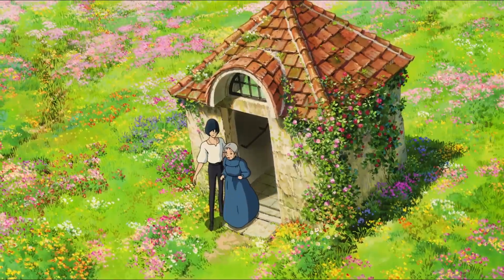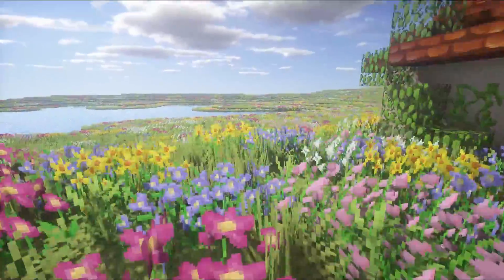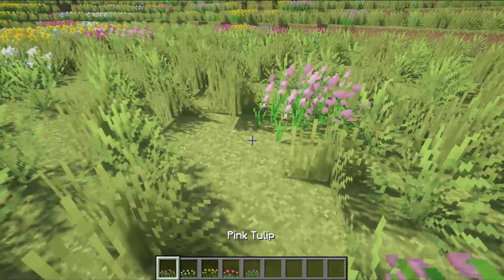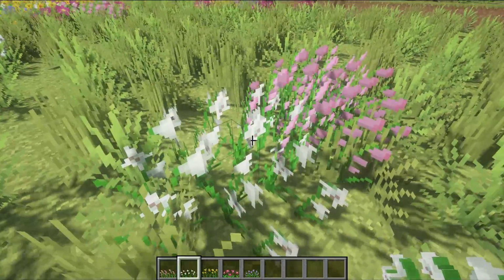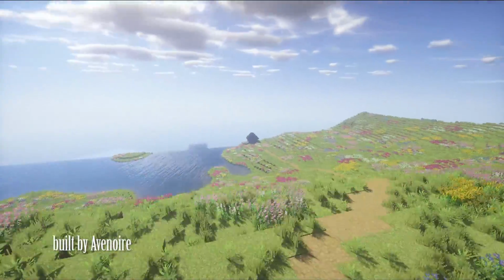The flower meadow that Howl brings Sophie to towards the end of the movie is looking extremely lush now, thanks to the new flower models. Each flower now consists of a whole patch of flowers instead of just one, and it's easy for the patches to overlap, giving it a natural look. Howl's childhood getaway house sits just over the first hill.